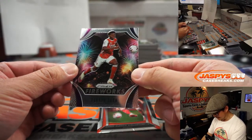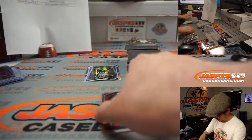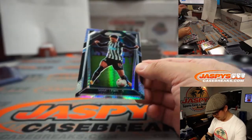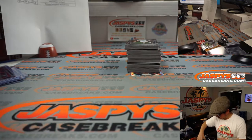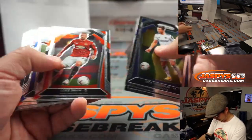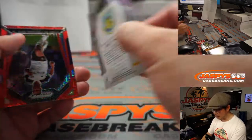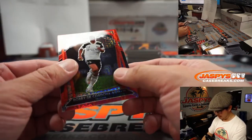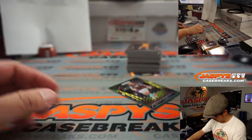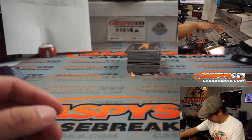Leeds. This will be for Robert. We got Rodrigo Moreno, 42 out of 49. We got Bukayo Saka, fireworks. He's certainly capable of a lot of fireworks for Arsenal. Matthew Shearer. We got Jamal Lewis, hyper for Newcastle. We got Ashley Barnes, and we've got Bobby De Cordova, Reed, for Fulham. That'll be for Anthony. And this will be for Burnley. That's going to go to Ryan.